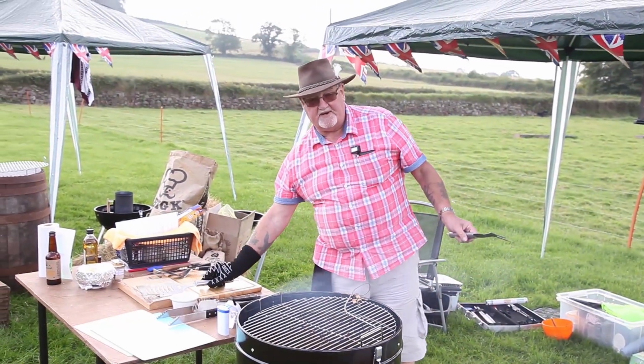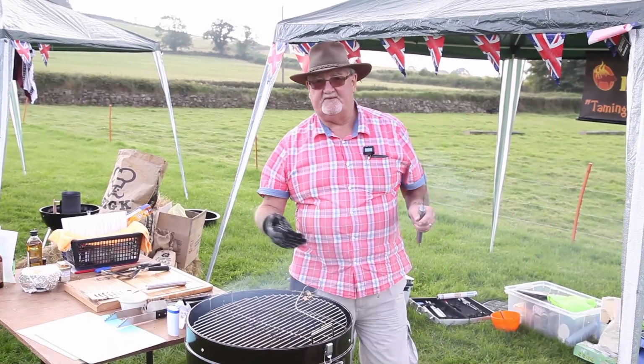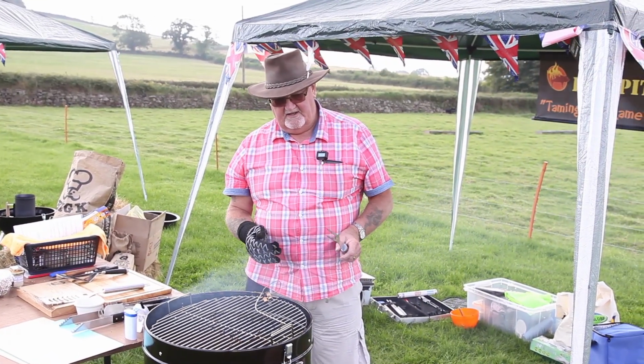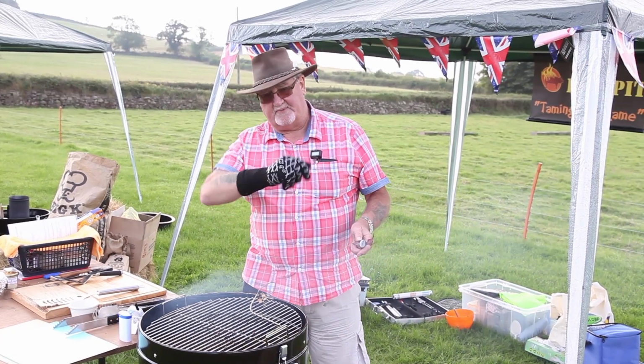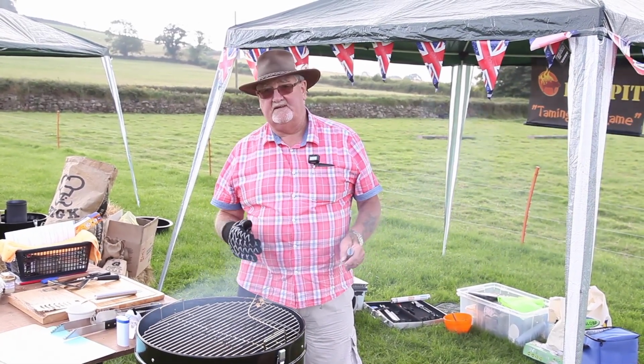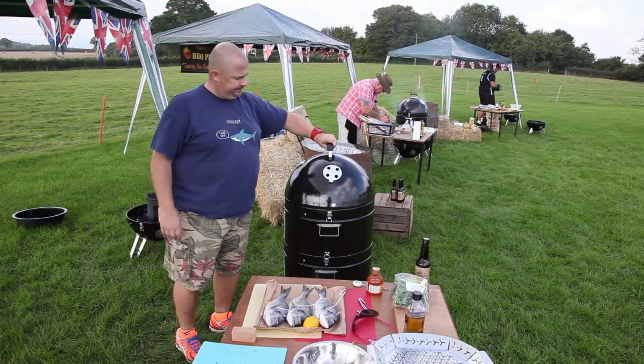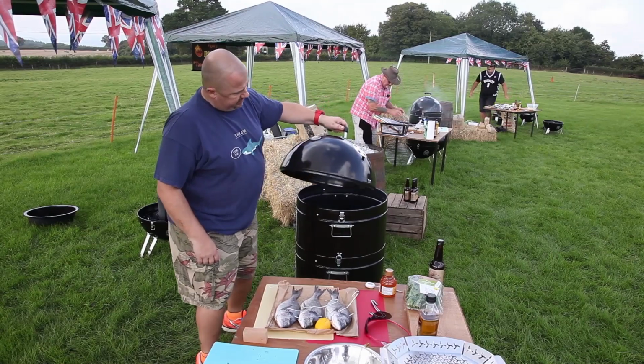For the final half an hour, I want to baste it and form a crust on the top, bark as they call it, and I shall turn that two or three times and baste it each time, and hope it gives us a nice finish, a nice glaze. This is always a bit tricky.